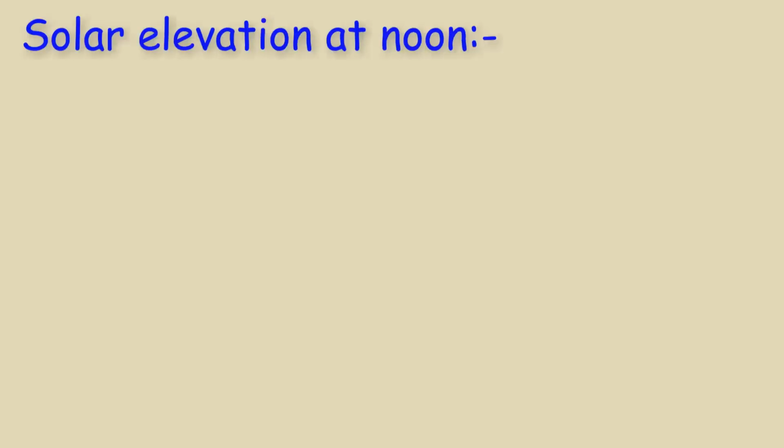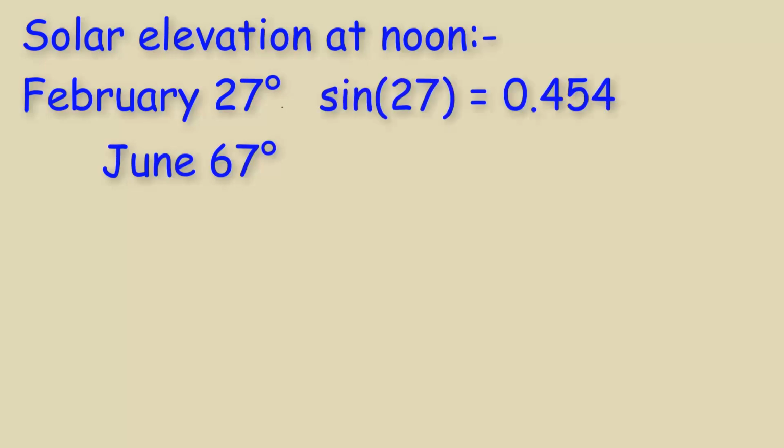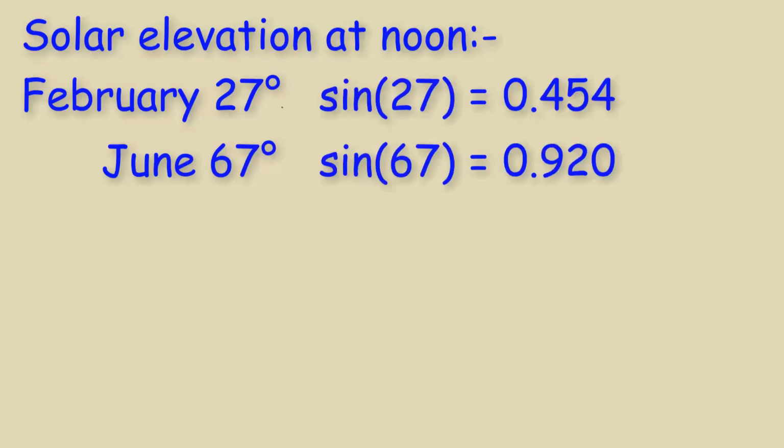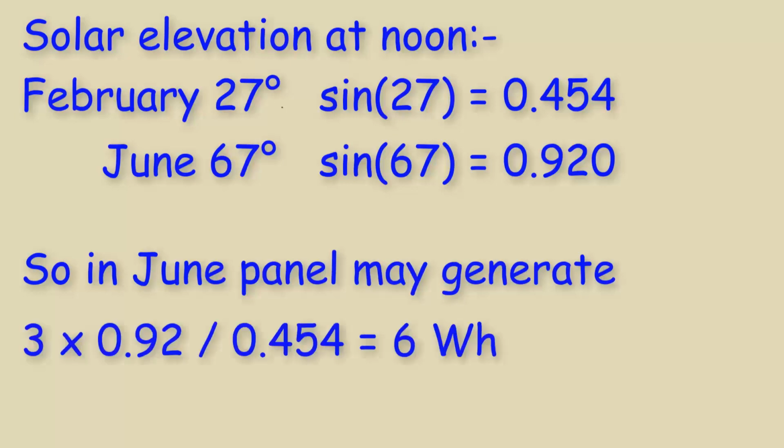We can work out what we might get in the summer by looking at the solar elevation. So it may be that in June we would get double that power. So maybe we only need 5 panels if we only worked in this summer.